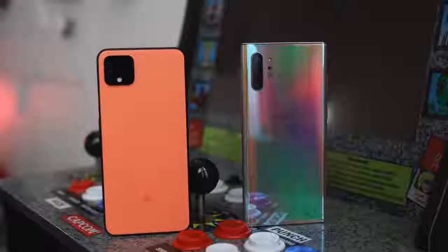It does more things. It has, of course, a better battery. It's got, you know, reverse wireless charging, and the extra features that come with the S Pen are really nice. Now, the Pixel 4 XL has a great camera for taking photos, and that's pretty much the only segment it does well against the Galaxy Note 10 Plus in my mind.